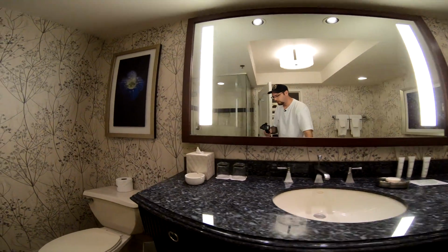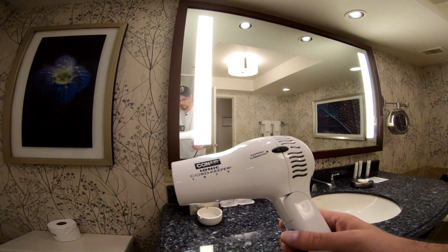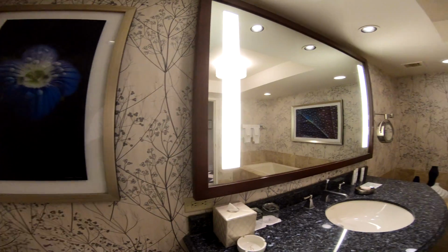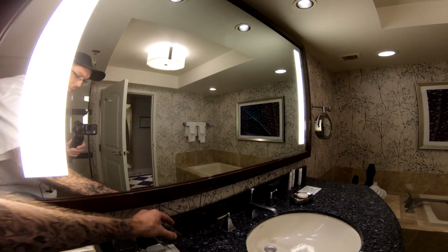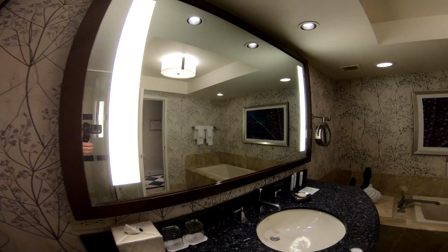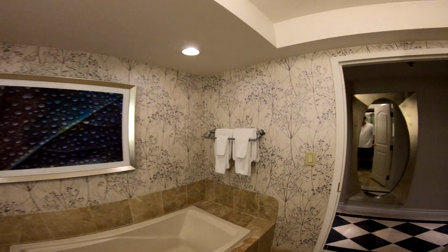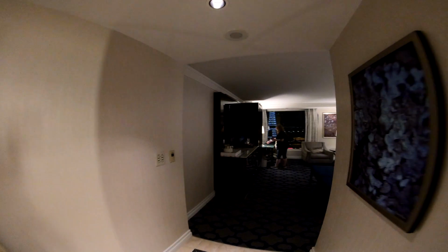Nothing there. Check out the other one real quick. Hair dryer. So if you guys need to dry out your long hair, guys or gals, you can do that. Some awesome real glassware here. That's kind of a plus. Had that at MGM in this Grand Tower room, but not in the Executive King that my buddy was staying at, which was weird because the Executive King was more than mine. Ooh.